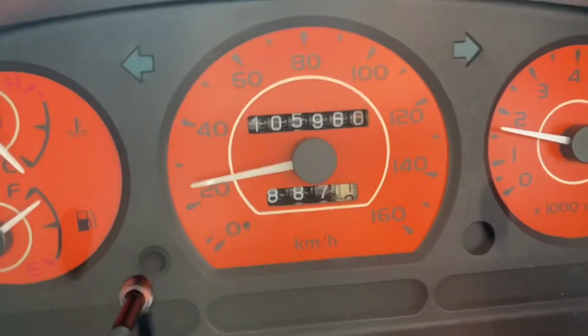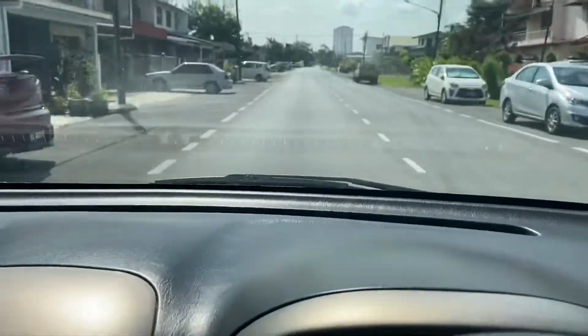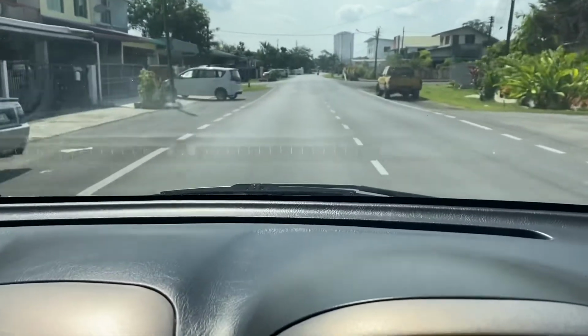Now this car is about 20 years old, so it does rattle a little bit. You can't avoid that. The fact that it's still on the road today, it's still running great, it's already amazing. It's got more than 100,000 kilometers on the clock and it's still running and shifting very smoothly.